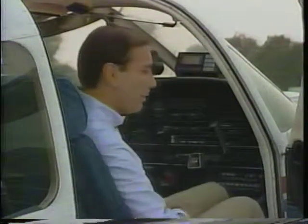But with any Loran, the fun is flying. So let's take to the air with our pre-programmed locator.